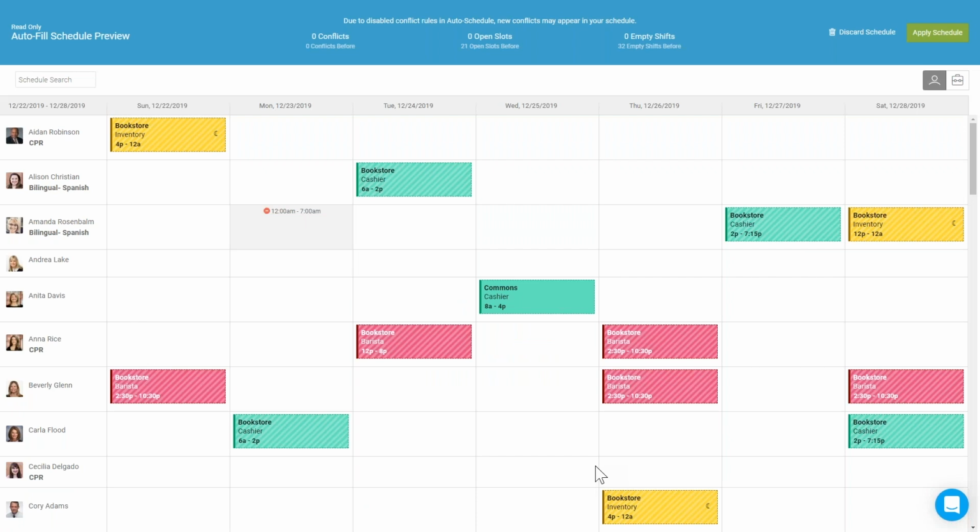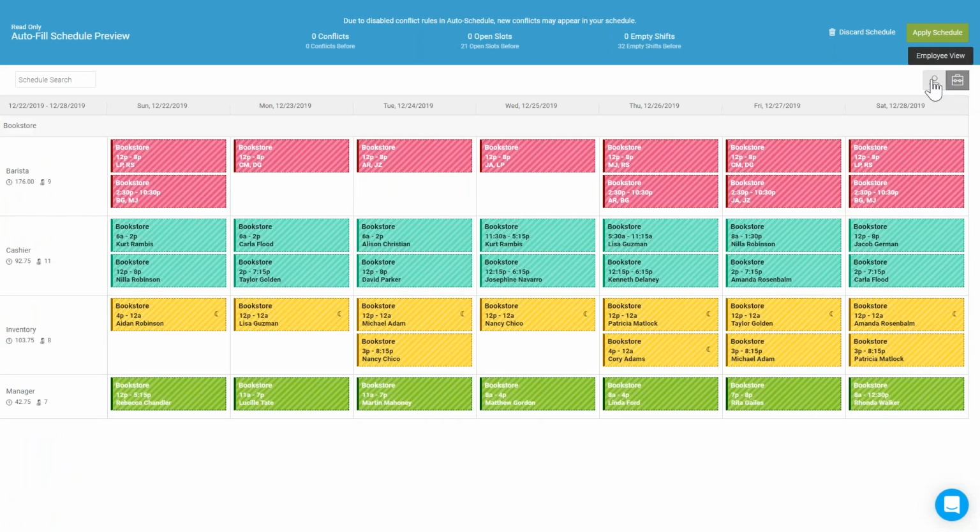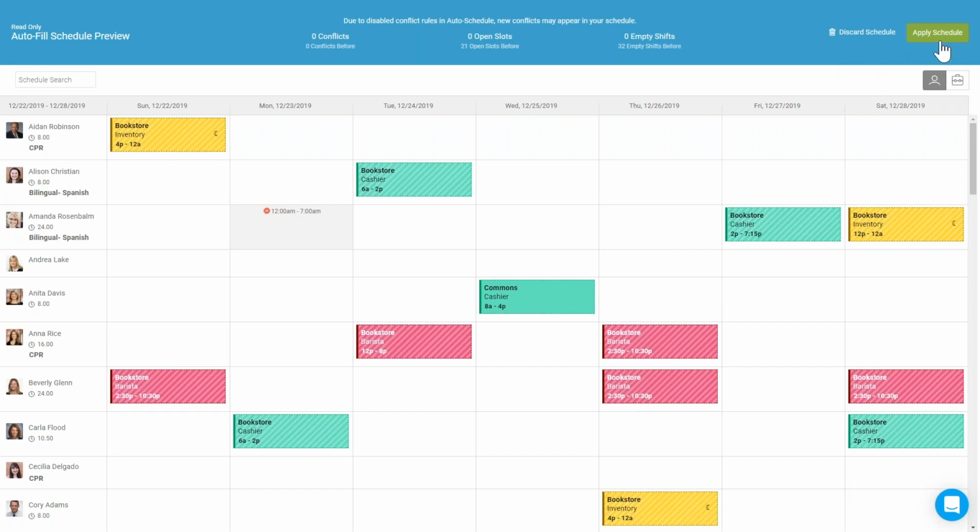So now what we're looking at is the preview. This is something over Schedule Wizard that has been added to autofill. We're able to really drive in and see what the schedule is looking like after running this tool before committing. So now I can see that I have 21 open slots that were before have been filled, as well as 32. I'm able to navigate between the different views, such as position view and employee view, if I need to do a read only. And then you have the option to apply the schedule or discard the schedule.